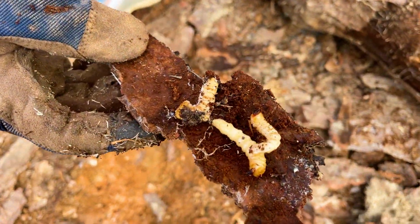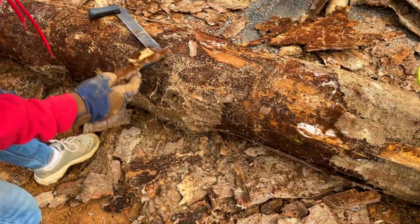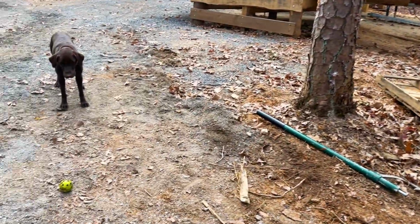I think they're dead because they've been. Yeah, but they still look juicy, don't they? Yeah. So the pile is growing for the log house. The dog isn't bored yet.